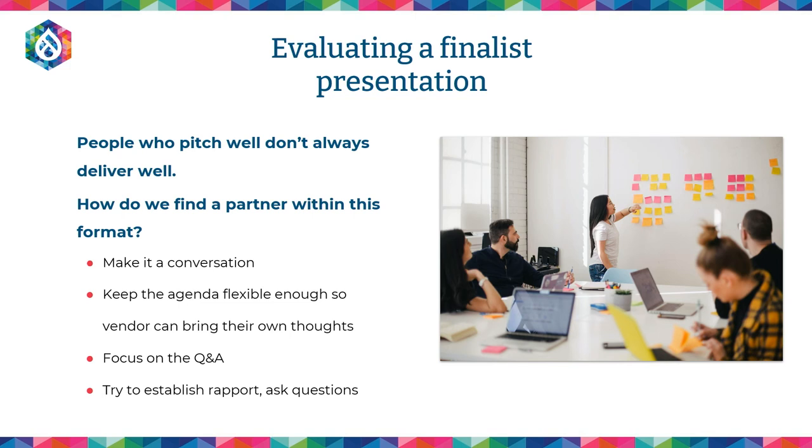And then finally, in a finalist presentation, because of the nature of the RFP process, where people are trying to keep things objective and non-biased, it's common that people will have a very cold demeanor in these presentations. But at the end of the day, you're looking for somebody you want to work with for years. You want to be able to get to know what it's like to talk to them, what it's like to work with them. Can you work with these people?